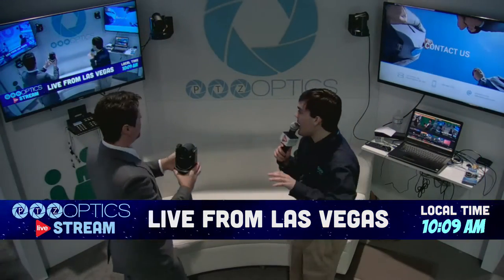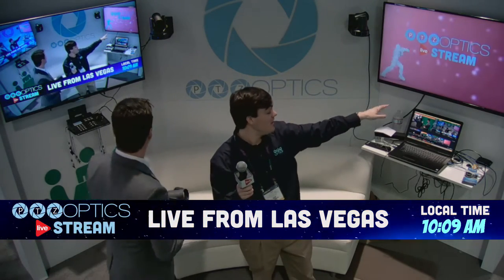So here we are now, this is our wireless Huddlecam Air. So now you can kind of see we've got vMix on this side, we've got the output over here, and this is completely wireless USB. Normally it works 100% great, but there's probably 50 to 100 wireless networks going on, and we're getting a little bit of video tearing.